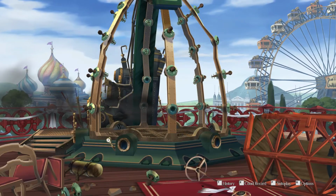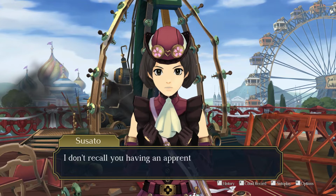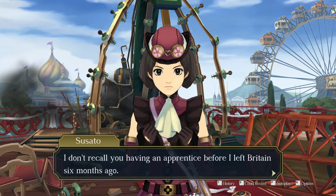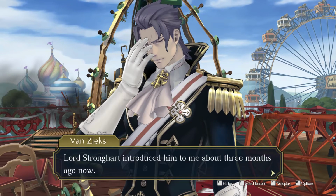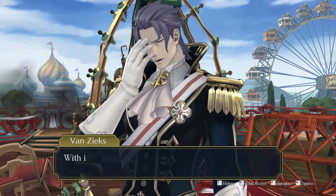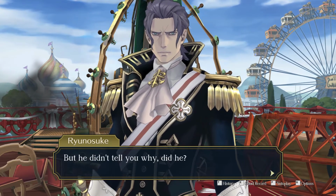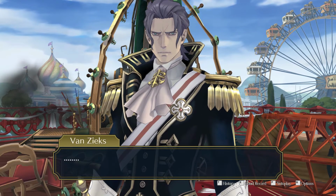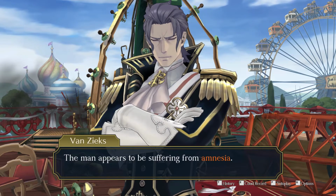Well, since when has he been in your care? I don't recall you having an apprentice before I left Britain 6 months ago. Lord Strongheart introduced him to me about 3 months ago now, with instructions to mentor him as a prosecutor. But he didn't tell you why, did he? The man appears to be suffering from amnesia.